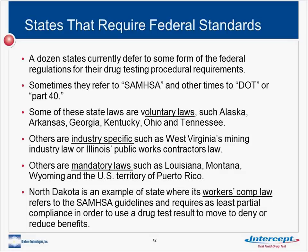Why am I saying all of this? Because when the Fed finalizes this and it becomes part of Part 40, for example, then these state laws that refer and defer to federal regulations by one name, right? SAMHSA, DOT, Part 40, etc. They automatically accept lab-based testing unless they overtly make an effort to exclude it, which is not likely. So there are Vermont and Maine that don't allow oral fluid testing. There are others that have restrictions and guidelines in place, and examples of states that refer directly to various names of federal guidelines. And once these federal guidelines come out for oral fluid testing, then these would presumably automatically allow that.